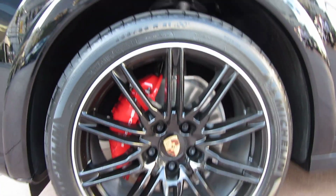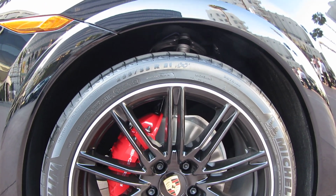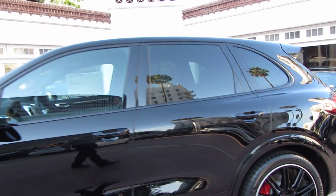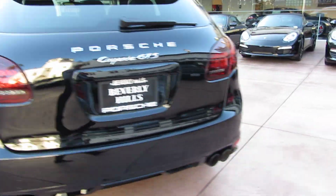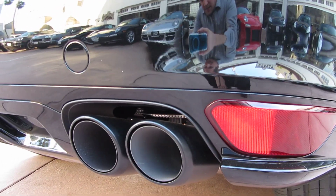Also, you've got brakes carried over from the Cayenne Turbo. You've got red calipers. You've also got an air suspension system fitted as standard. That's what gives you the adjustability and the ride height. It also changes the suspension itself, and you've got a comfort setting, a normal setting, and a sports setting. The car also comes fitted with the sports exhaust system. You'll notice that by the black tips on the car.